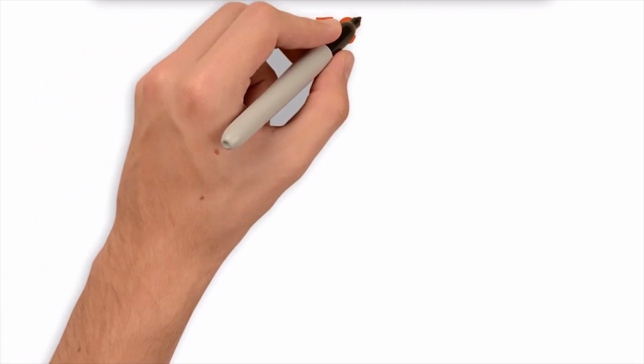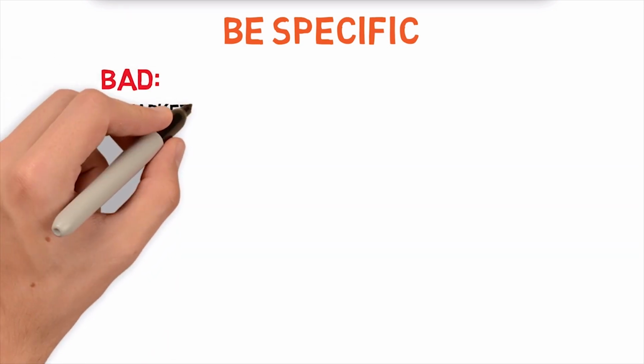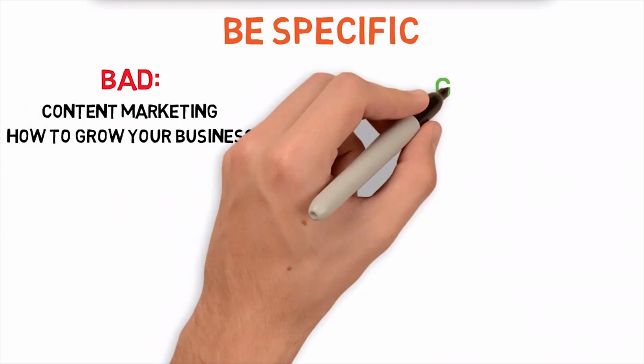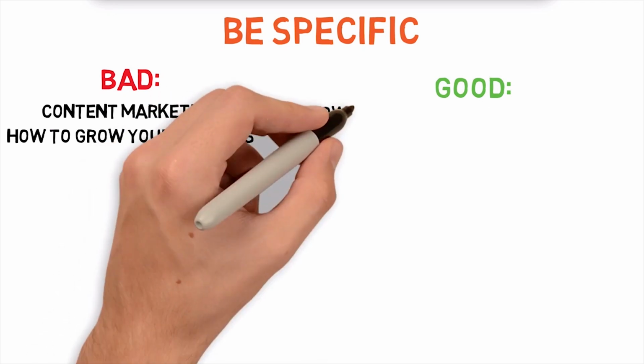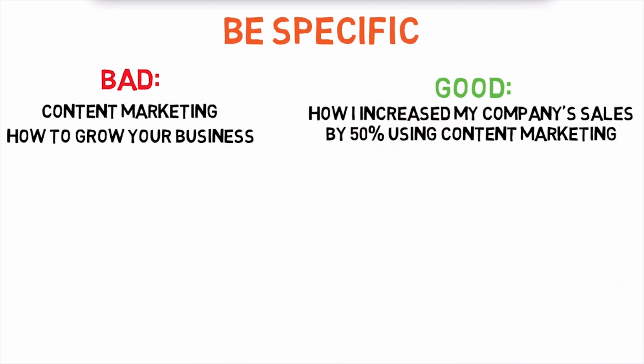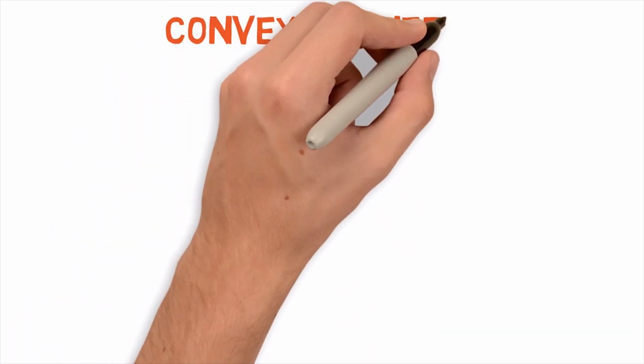Next, a good headline is specific. You want to be extremely clear about what you have to offer. So if I was writing a blog post about how to grow a business with content marketing, a bad headline would be something super general like content marketing, or even how to grow your business. Instead, I'd want to be really specific and say, for example, how I increased my company's sales by 50% using content marketing. That way the reader knows exactly what to expect, and if they're interested in what I have to offer, they'll click through.